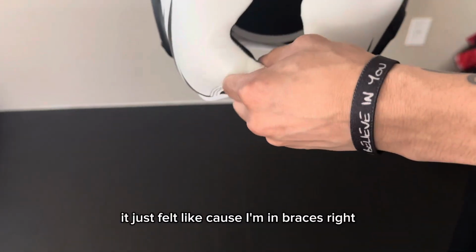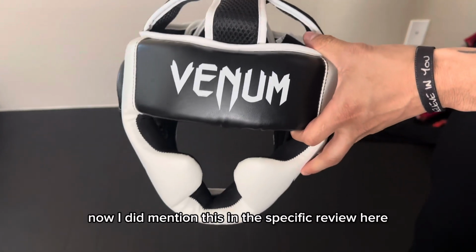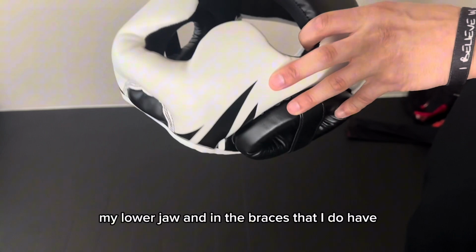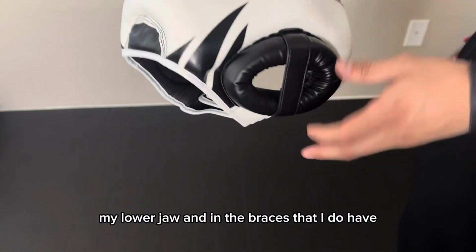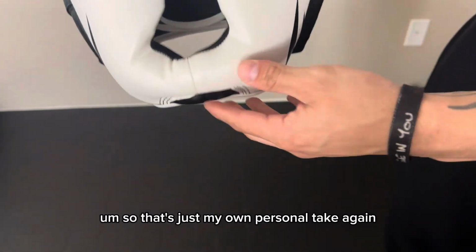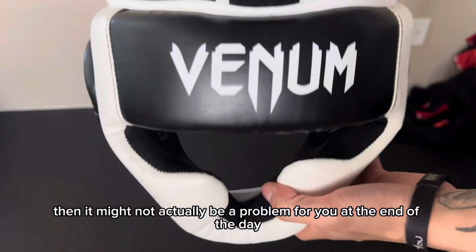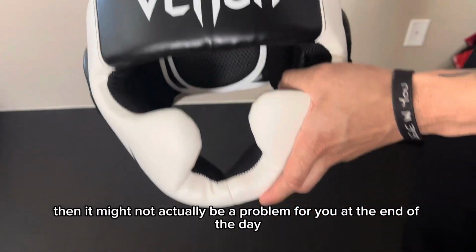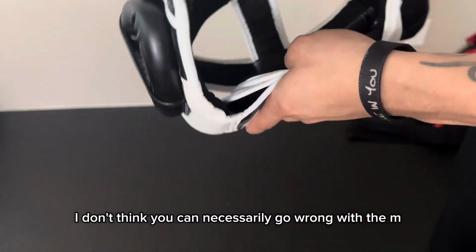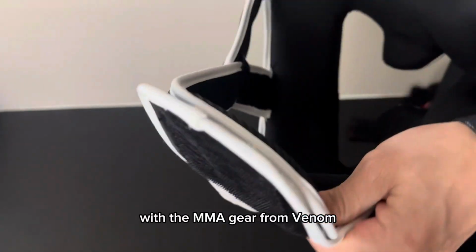Because I'm in braces right now, I did mention this in the specific review, the chin strap right here just kind of pressed up against my lower jaw and the braces that I do have, and it just made it a little bit uncomfortable, right? So that's just my own personal take. Again, if you don't have braces, then it might not actually be a problem for you. At the end of the day, this is a $60 headgear. I don't think you can necessarily go wrong with the MMA gear from Venom.